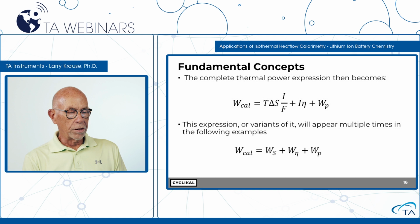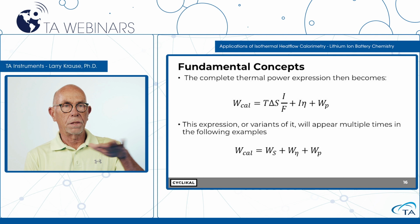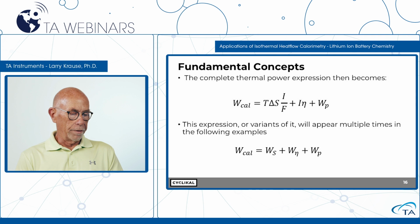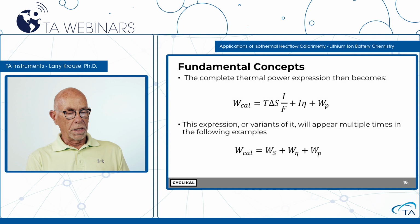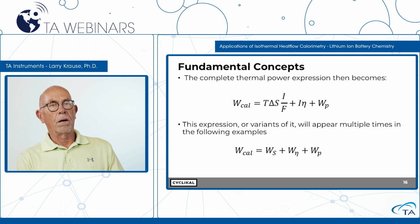So the complete thermal power expression then becomes, as shown here, the thermal power we measure in the calorimeter, the entropy term, the polarization term, and then the term from all the sources of heat that flow in the battery, or parasitic reactions that take place in the battery. So we can simplify that, so the expression or variance of it, which you'll see more than once here, is the heat flow measured in the calorimeter is equal to the thermal power of the entropy term, the thermal power of the polarization term, and the thermal power from parasitics.